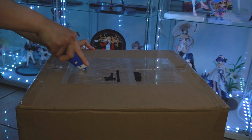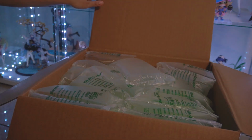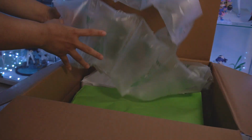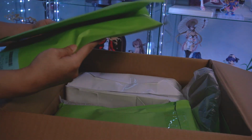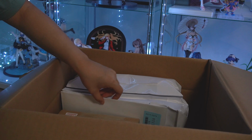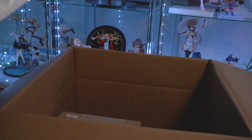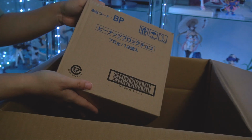Alright, very first Buyee order. I didn't add any extra services they offered, like extra packaging, but it does seem like they fill in the empty space anyway, which is really nice. I didn't order anything fragile, so I didn't think it was necessary, but if you order something expensive, then maybe consider that. I did order from 13 different sellers and they all came individually wrapped. Yeah, so let's check it out.